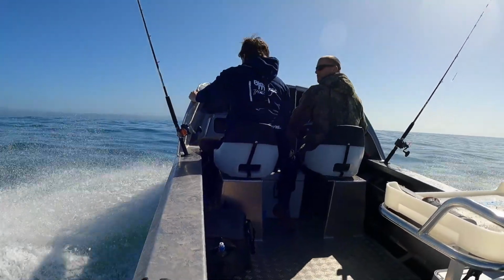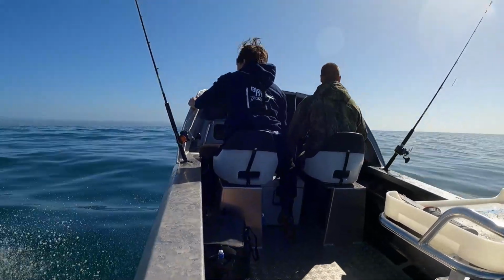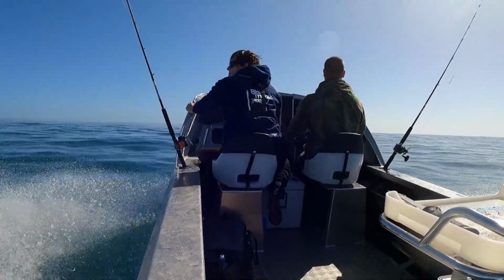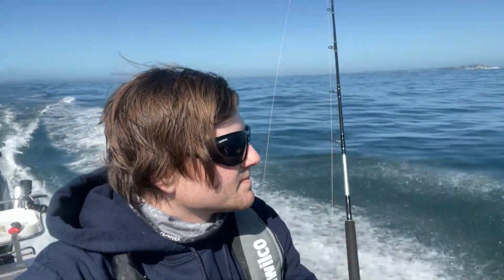With mostly small gurnard and spiny dogfish crowding the baits, we decided to head further north and look for some better fish in that direction. Conditions had finally settled down and the trip over was a very smooth one.